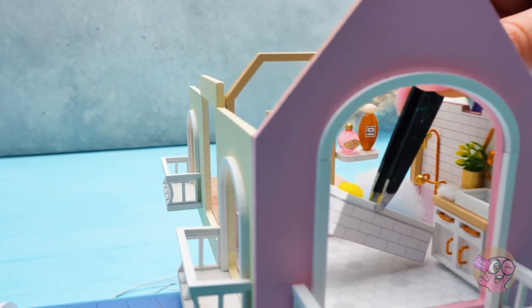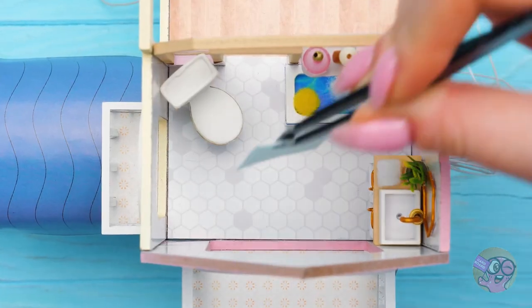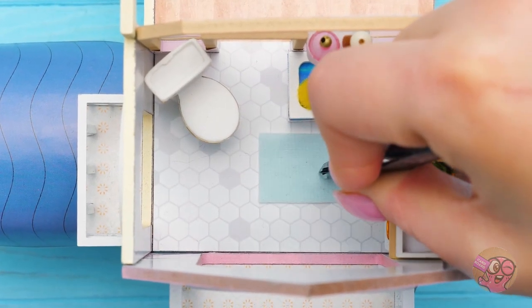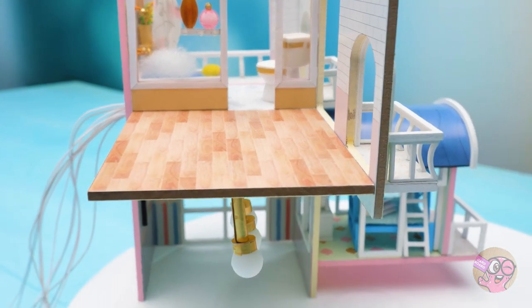Who would like this room the most? I think Ariel would love it. So let's place a rug here in case of a water splash. The bathroom is almost done. The second floor is so empty, though.